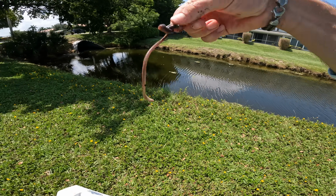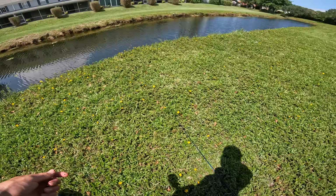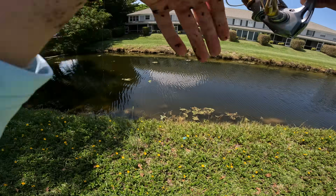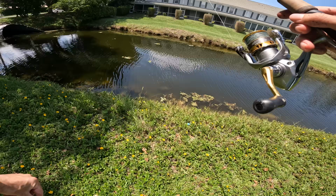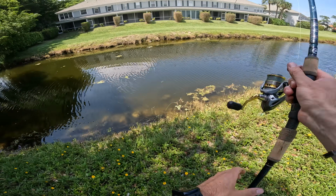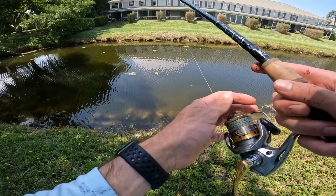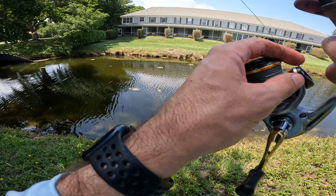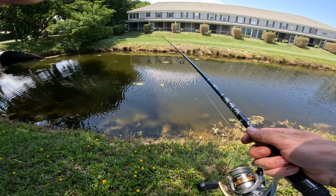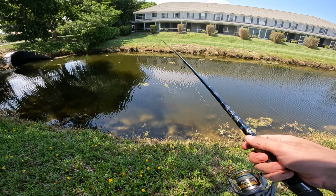Just like that, name of the game. Oh my God, there's the big tilapia. There's a big tilapia right here. He's so mean. He chases everybody around. Hang on, these worms are gross. There he is, he's right here. If I can catch this tilapia, I'm gonna be stoked, bro. Never caught a tilapia in my life.